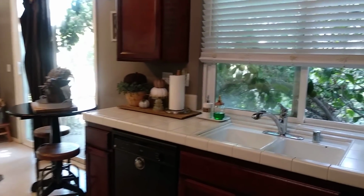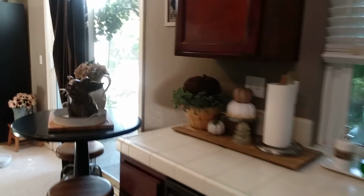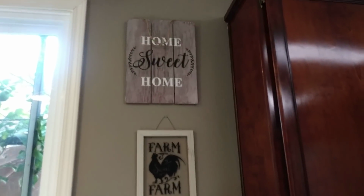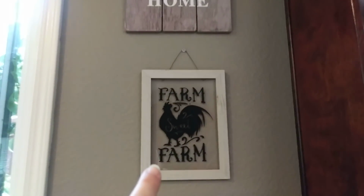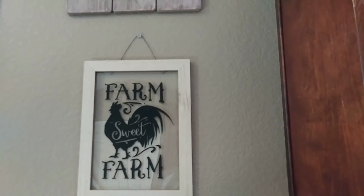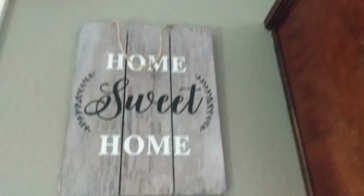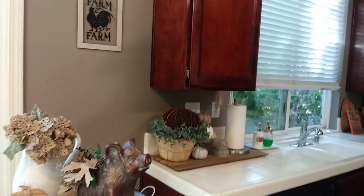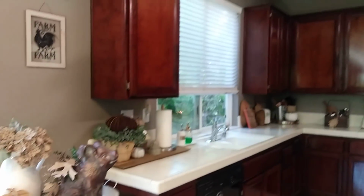And then back over here, this is what I put up on this wall for now. Dollar Tree, it says Farm, Sweet Farm. I don't know if you can see that. That's so cute. I love it. And then that was $1.99 at the 99-cent store. I love that too. My walls are taupe, if you guys are wondering, because in this, it looks a little lavenderish, but it's not.